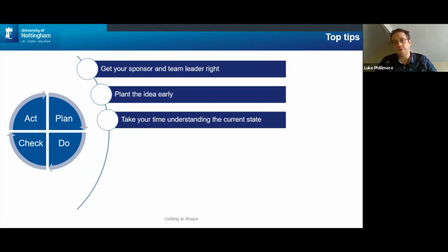Make sure that you've got the understanding of the current state right. So you don't want to go into one of these and then find out that people in the room have a different opinion or have brought new information that you didn't know about. So you want to make sure that you've got that current state correct.